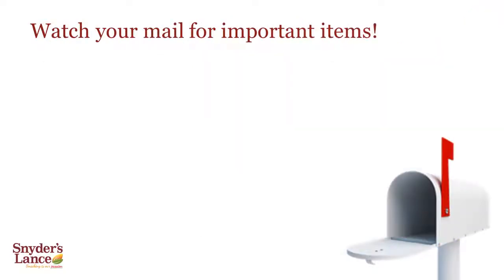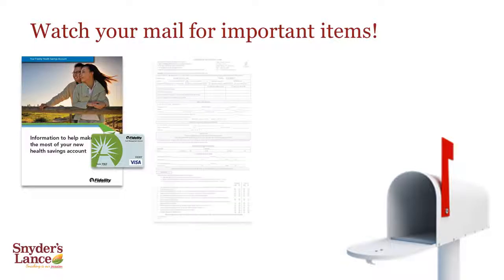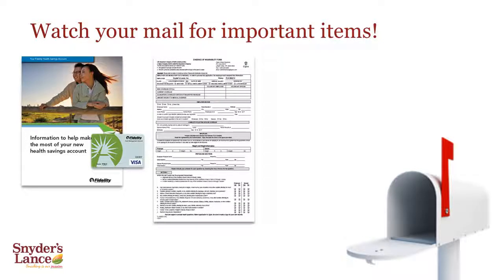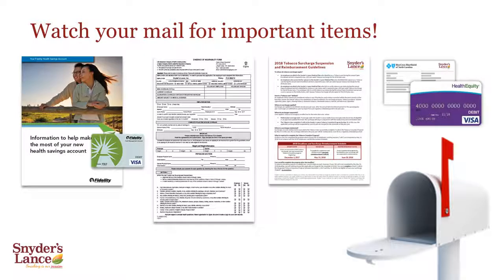After you enroll, watch for important information in your home mailbox and your email inbox. Items like HSA enrollment instructions, and then once your account is open, your welcome kit and your debit card. If you're increasing your supplemental life, you'll need to complete that statement of health form and return it to Cigna. And look for information on 2018 wellness programs like the Tobacco Cessation Program or the new HIP program. If you enroll in new plans, be sure to watch for your new medical ID cards or your Health Equity FSA debit card.